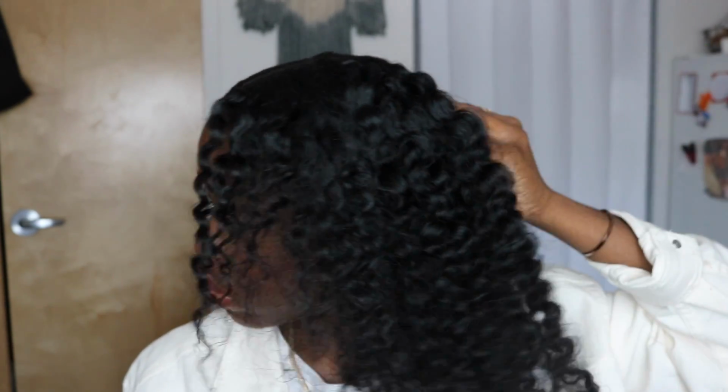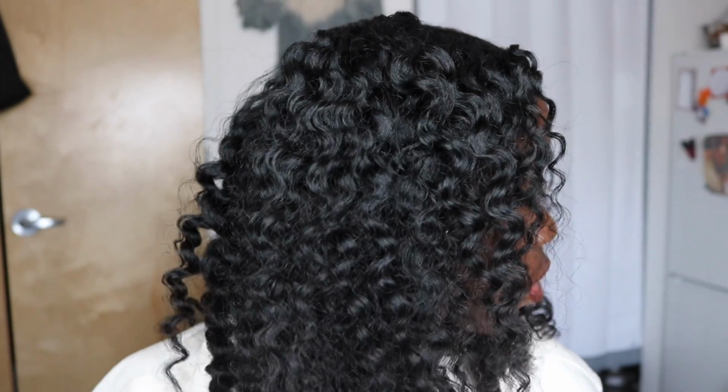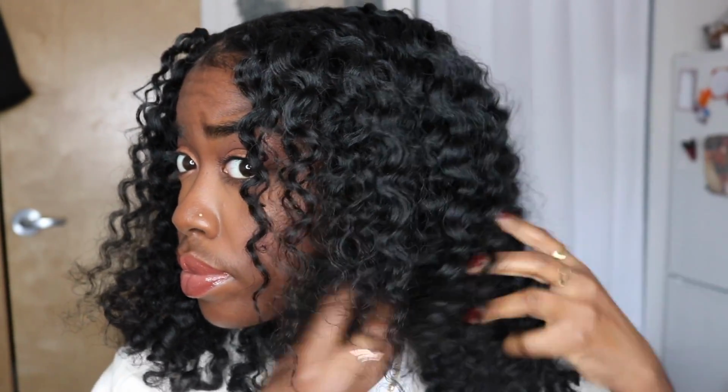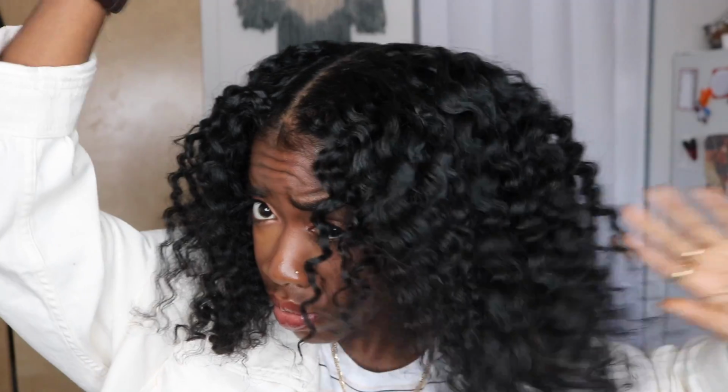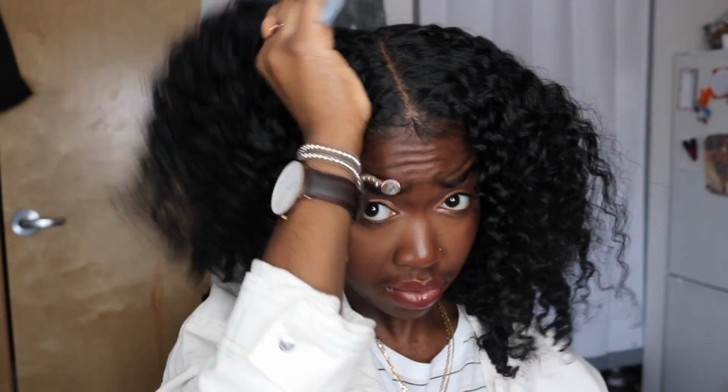So far, this is what my hair is looking like once I've gone ahead and taken my first section down. Once I was completely done, this is what my hair looked like prior to fluffing and picking. So now I'm gonna go in with my pick and just fluff and add some volume. I really was digging the shine and the volume in my hair already, so I just wanted to add a bit more volume to it.